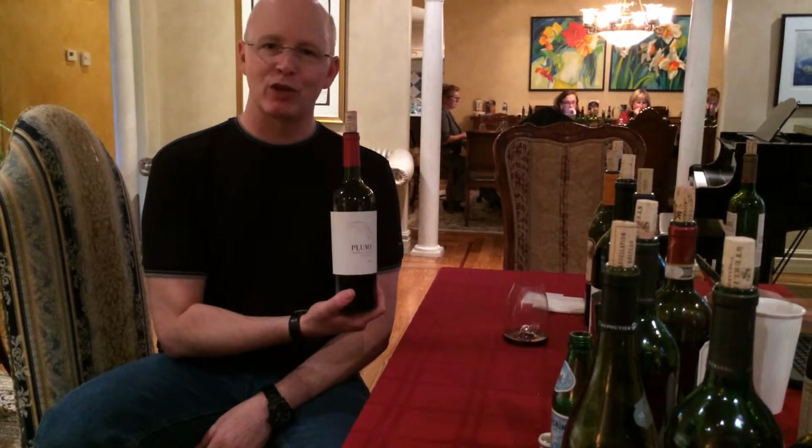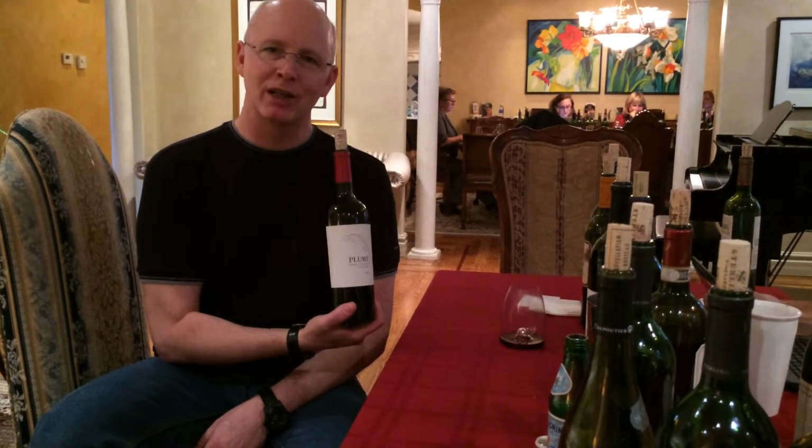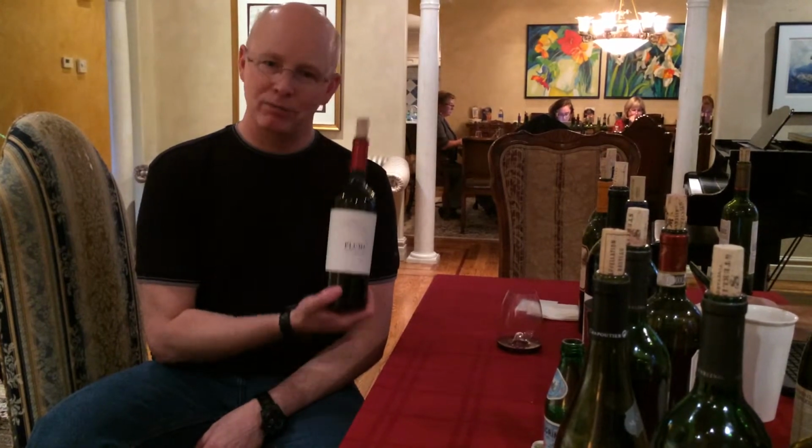So lots of other good wines around as well, but if you're looking for something that really shows what a Cab Sauv should be, perfect example.